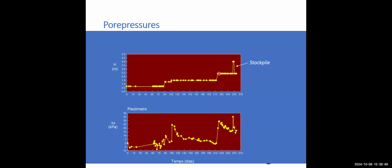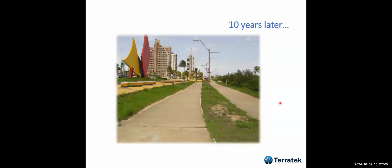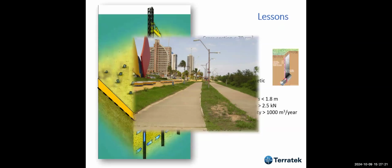Later on, we increased the embankment. There was a stockpile wrongly placed where it shouldn't. But here we see when the stockpile was placed there, immediately there was a pore pressure build-up. What's interesting is that I went to this site 10, 15 years later, and the behavior was excellent. We had here about 10, 12 meters of soft clay and no settlements at all, okay?